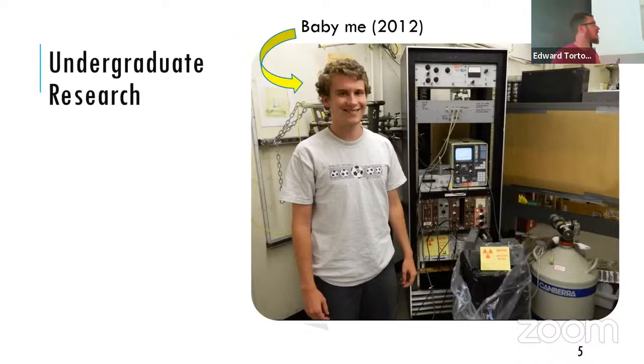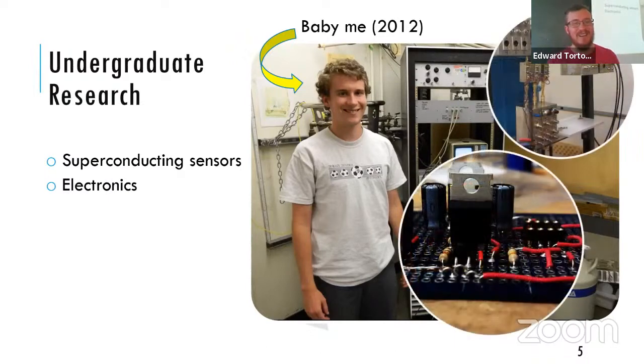And so here's me in the lab that following summer. This is a lab at Stanford where I was working with that same professor who was collaborating there. And we were looking at superconducting sensors. And so I was doing a lot of electronics in there, very much akin to what you guys do or would do in junior lab. We took basically the equivalent of that class as sophomores, so I was already prepared for that kind of stuff. And then the following summer, I was also doing some data processing with Python.